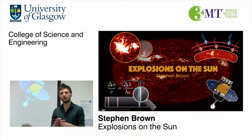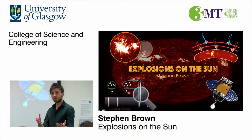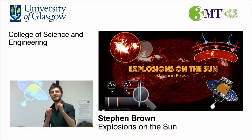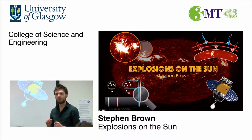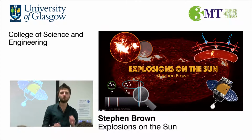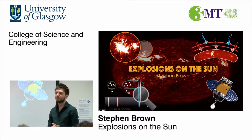This states that the colour of light that you observe from a source actually depends on the source's velocity. If it's moving towards you, it looks a bit bluer, and if it's moving away, it looks a bit redder. So if you can calculate a shift in the colour, you can actually work out how fast that source is moving. Now when we talk about colour, what we're really talking about is wavelength, which is the minimum distance in space that a light wave takes to repeat itself.